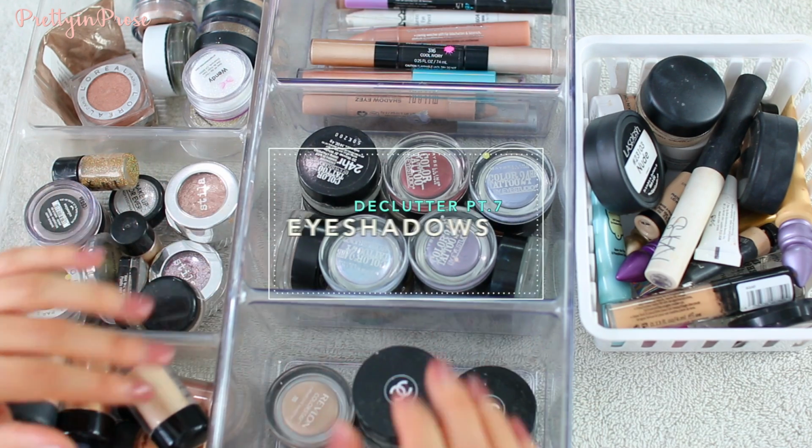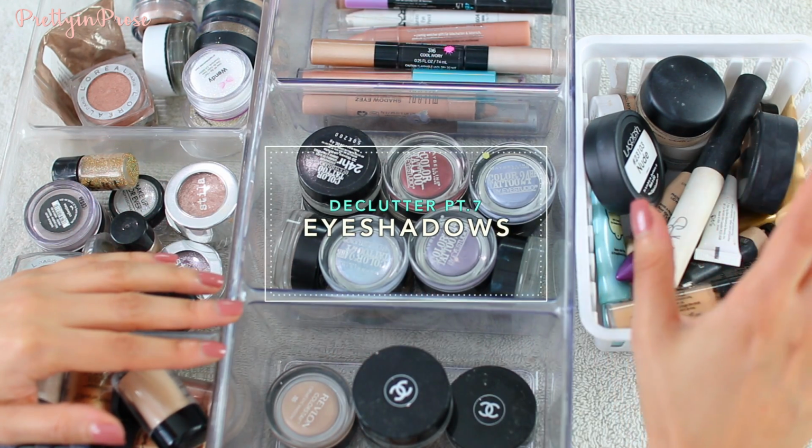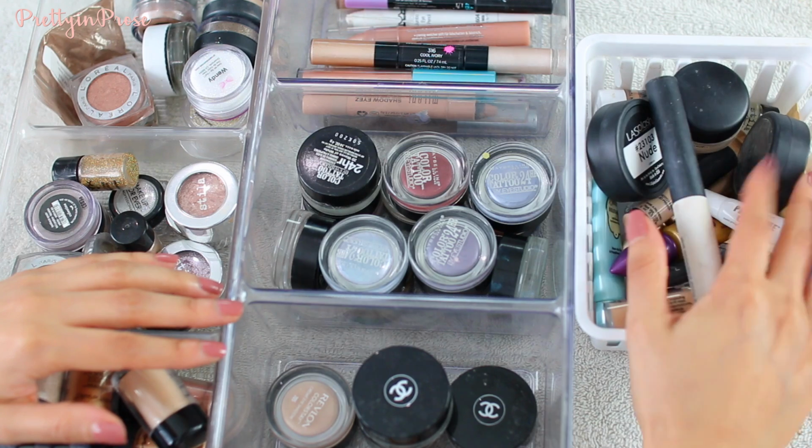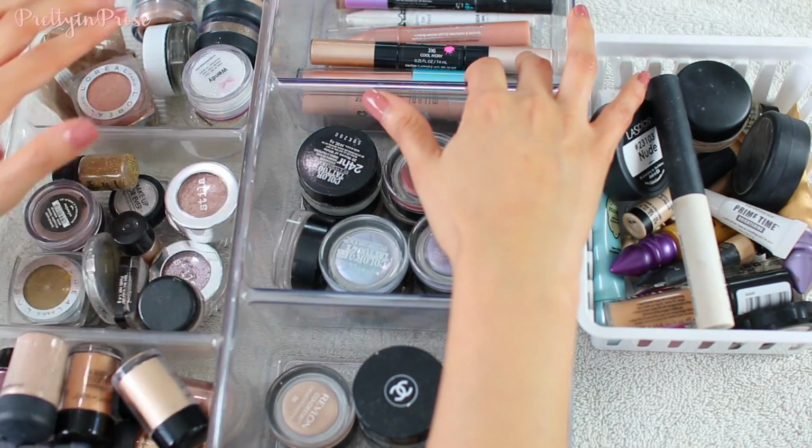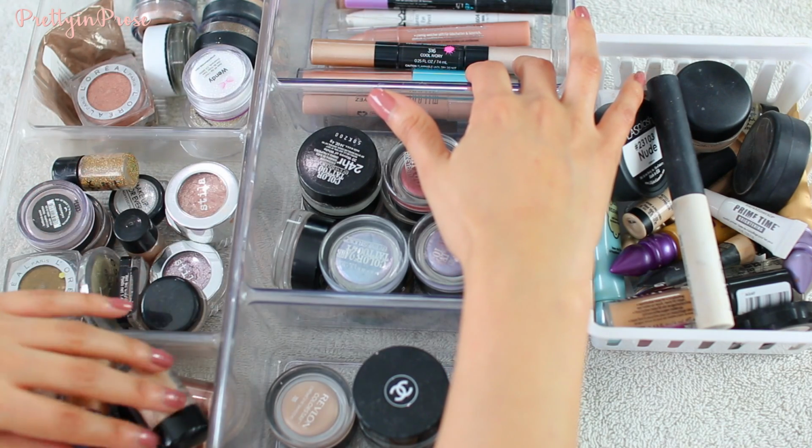So today I'm going to be going through my eyeshadows, and I'm going to be starting off with eyeshadow primers and bases over here. I also have cream shadows as well as shadow sticks. And then lastly, I have my glitters and like pigments.